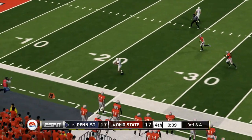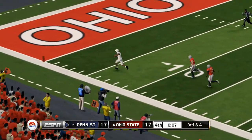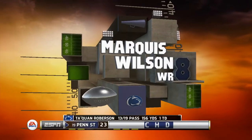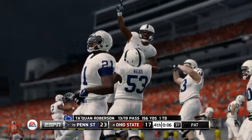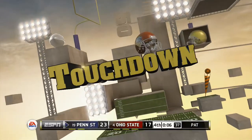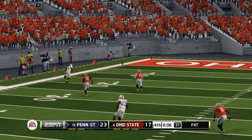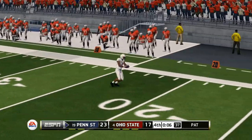Rifles it. Grabs it and he might go the distance. Down the sideline. Touchdown, Nittany Lions. Unbelievable emotion after that score because now they've got the lead and they know that they can win this game in regulation.